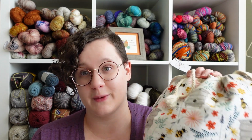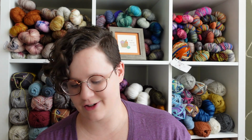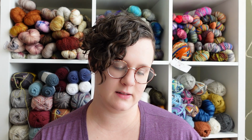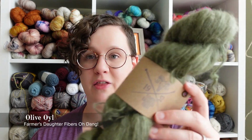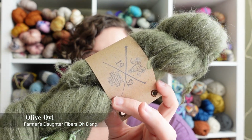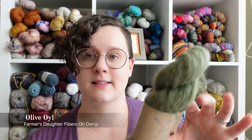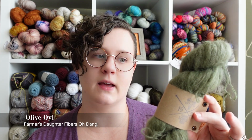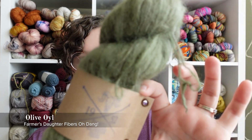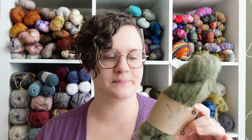So that was another 3 skeins. I've even put it in a project bag already. That's how excited I am to start this shawl. I then also bought a few more skeins from work. I bought 3 skeins of this. This is Oh Dang by Farmer's Daughter Fibers. This is a Surrey and silk base. 74% Surrey alpaca and then 26% silk. 328 yards for the 50 grams. This color is olive oil, and oil is spelled O-Y-L.